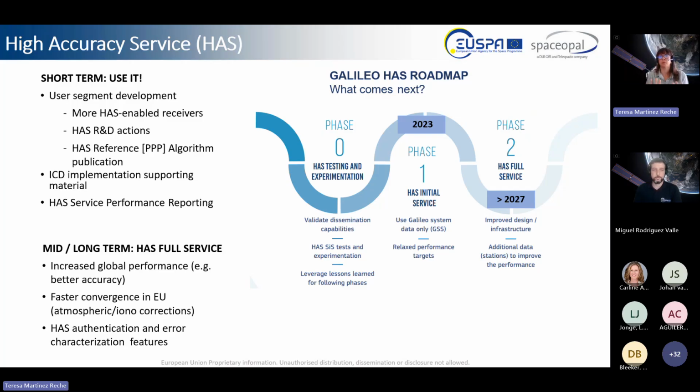HAS is planned to follow different phases and a progressive rollout approach. Phase 0 is for testing and experimentation, focused on validating the dissemination of high accuracy data and conducting initial performance tests. Phase 1, the initial service, marked the operational start of HAS, with the service officially available since 2023. In this phase, service level 1 is provided, as commented, delivering initial high accuracy correction, but still operating below the full performance target that will be addressed in phase 2.